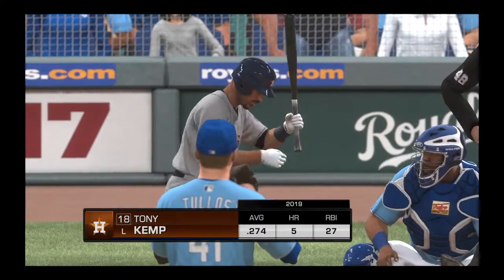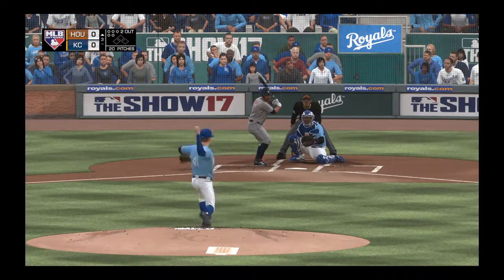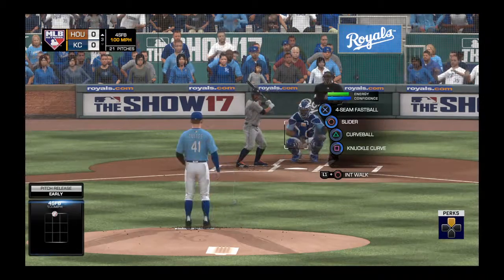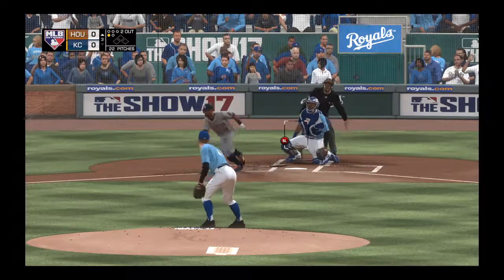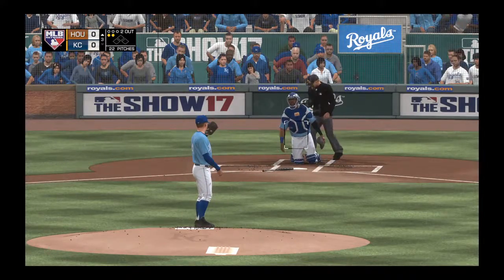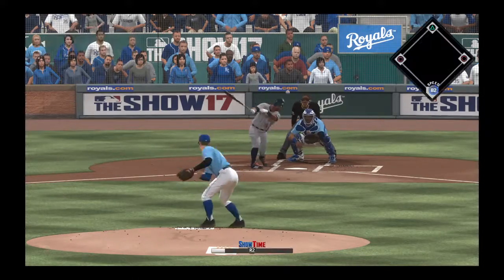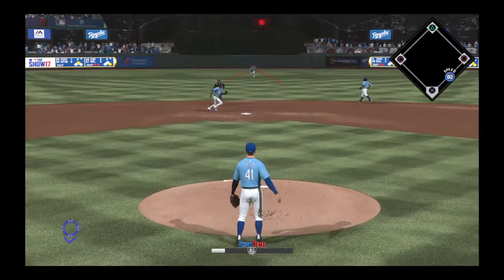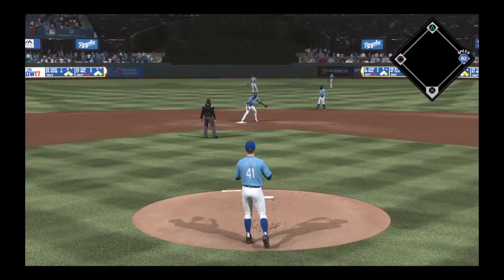Stepping in now, the speedy Tony Kemp. He's hitting in the .270s on the season coming into this one. And that's taken for strike 1. Ready with the 0-1 pitch. Now he'll try to bunt his way on base here, but this will roll foul. The windup and the 0-2 pitch. Swing and a little blooper to center. Wagner coming in, and there's the first hit of the game for Houston.